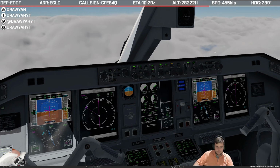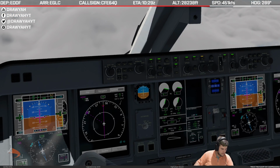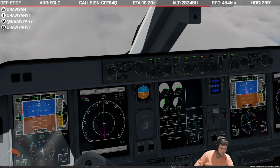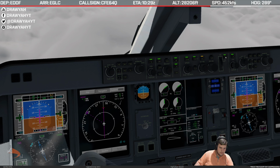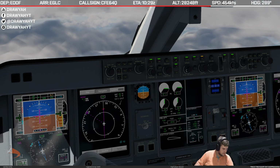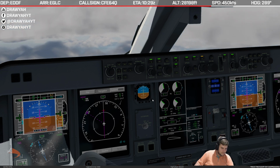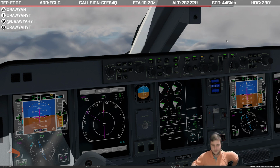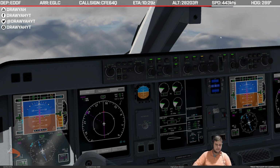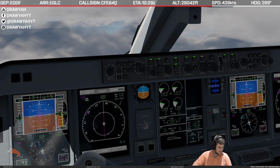Again, I don't know if there's something I'm doing wrong with the aeroplane, but it just doesn't seem to like holding. It's climbing now. But after a little while, the speed kind of just jumps. Yeah, again, I don't know. Either I'm doing something wrong, or this aircraft just doesn't quite have the facility to keep a steady rate of descent.